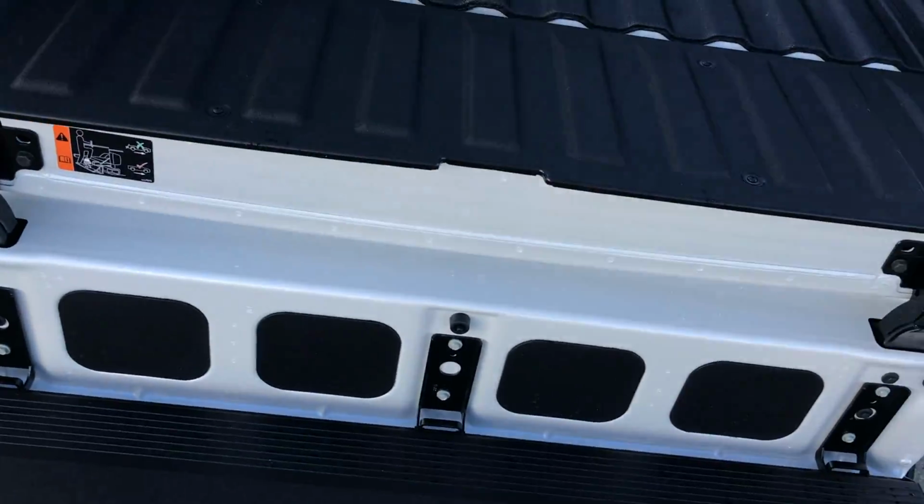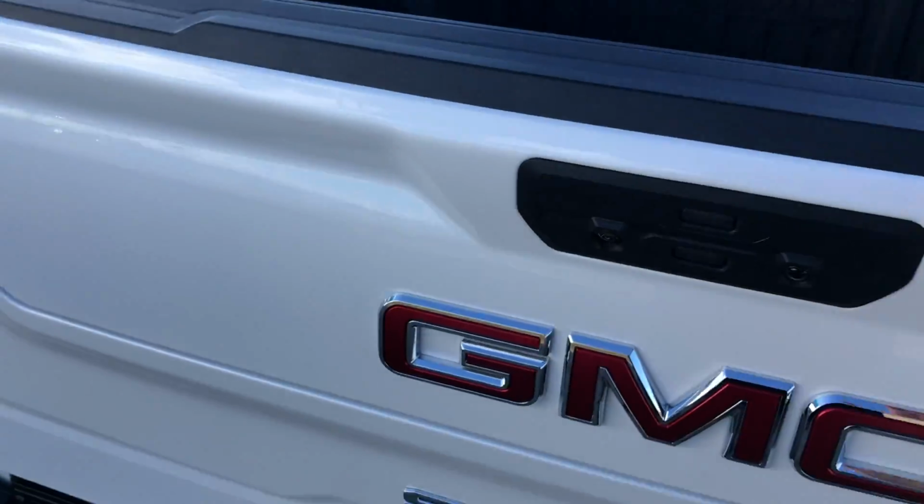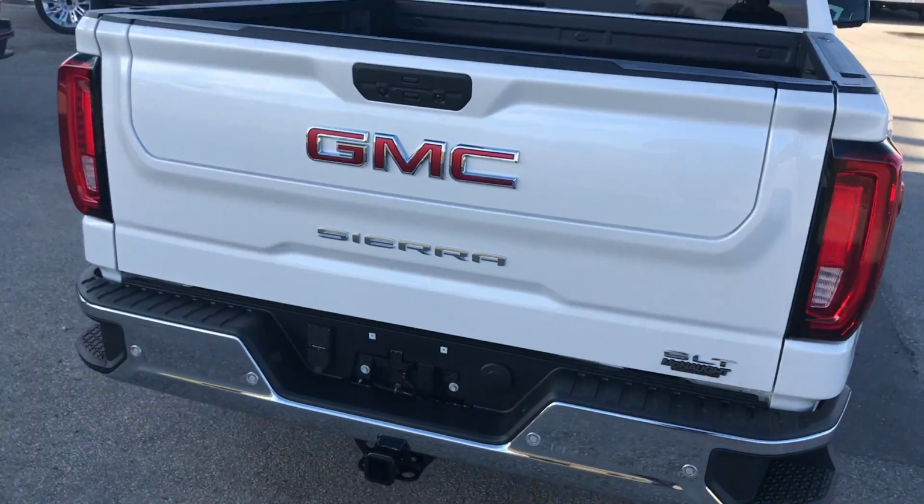Now, when you're done with everything, it's pretty simple to lift it all up. Simply close the first portion, and then the rest is going to basically fold up all at once. Like I said, easy to do with one hand.